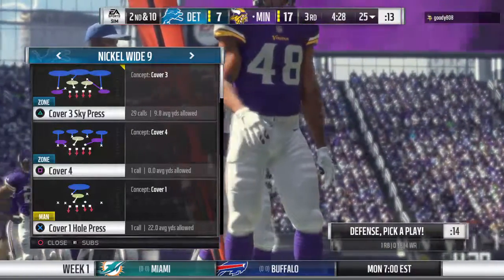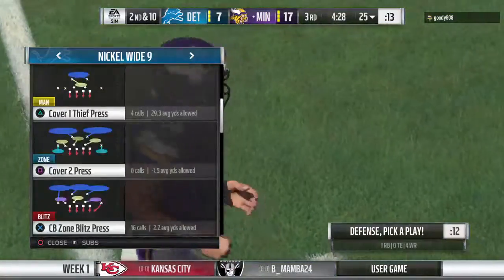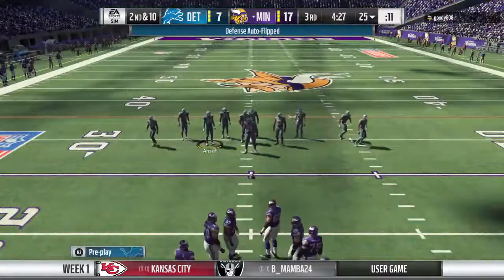Everybody wants to swarm the football. You know what the rule is. First guy hold up the runner. Everyone else try and get there and strip the ball free.